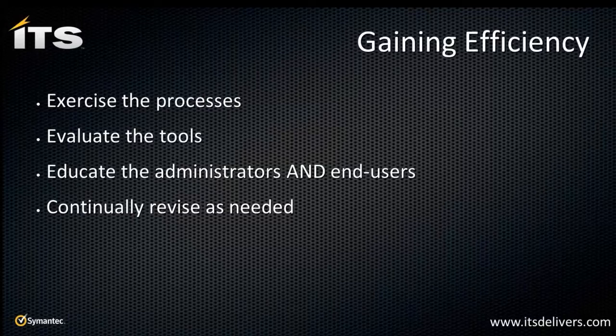Evaluate your tools continually. It doesn't really matter whether you had a company like ITS come in and install a great suite of tools, or whether it was another company or another product or something like that. We have to continually evaluate our stuff to make sure it fits our needs.